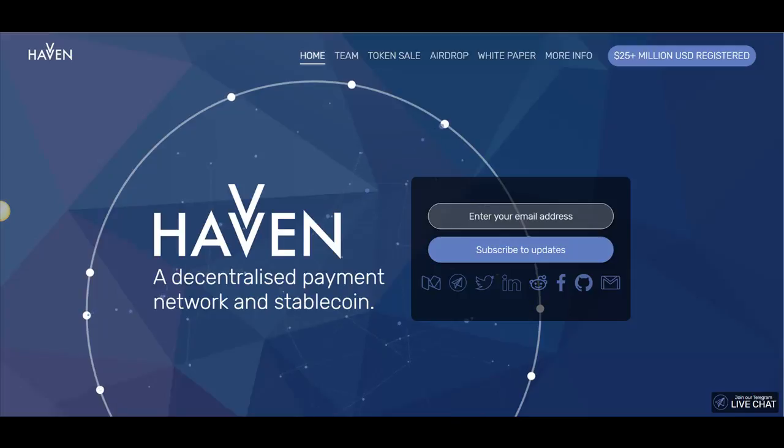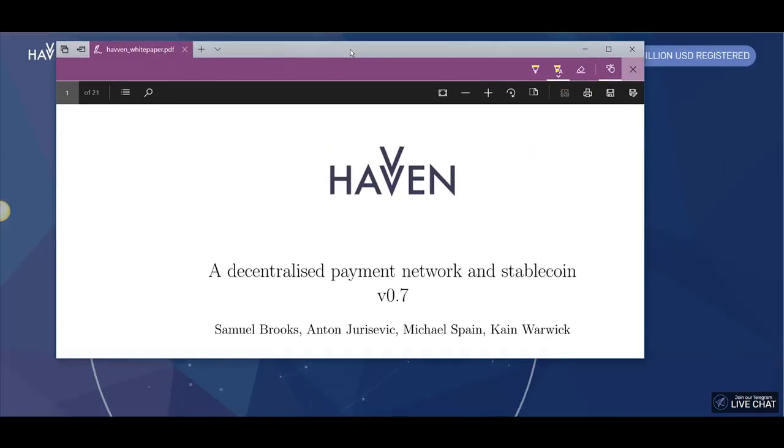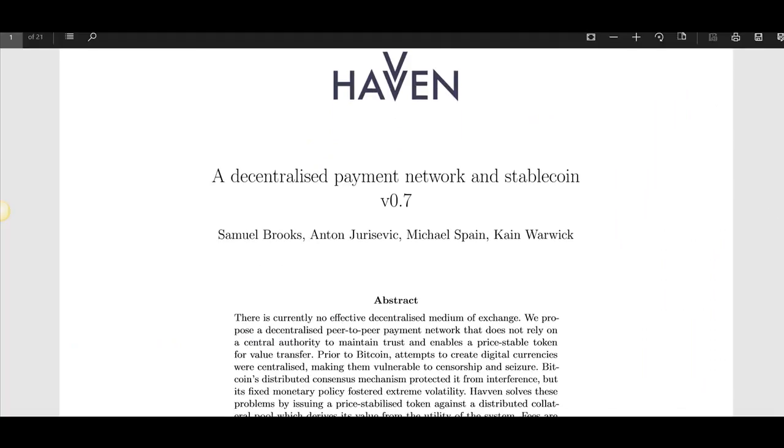So, what is Havven? It is a decentralized payment network that has two coins to allow for coin stabilization. So essentially, its aim is to do what Tether wanted to do, only a lot safer, a lot more secure, and without all of the controversy surrounding it. So let's take a look at the white paper.